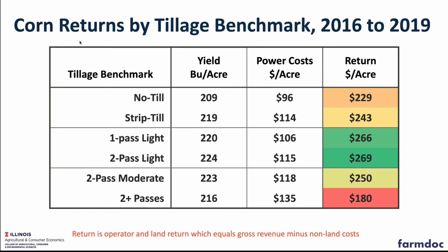Strip till has lower returns. Again, I would suggest for strip till just go to FarmDoc Daily, it was written last year, and type in strip till, and you will come up with the article. And if we have time, I'll look for it and I'll give you the exact date. I see that question up there. We will get it for you.